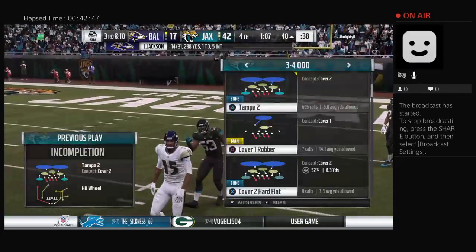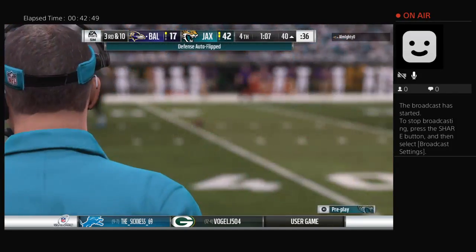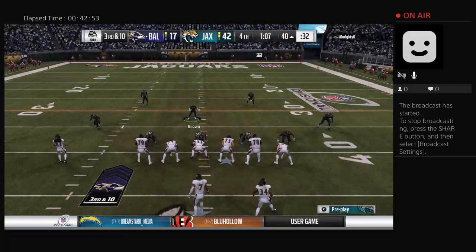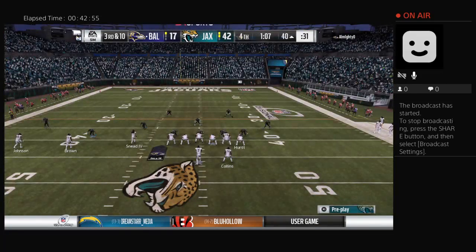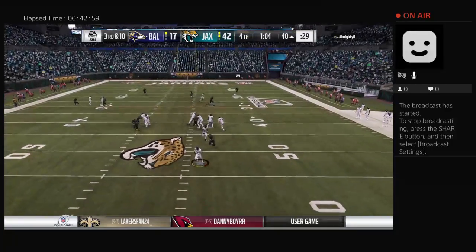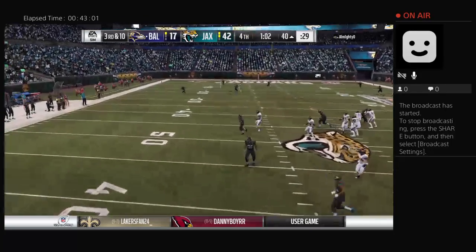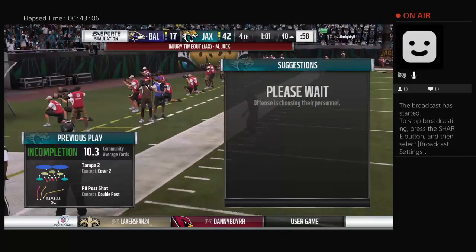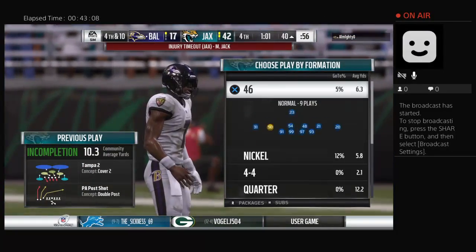Another throw on 2nd down, and this one incomplete as well. And incomplete here, so a little razzle-dazzle on that one, but they couldn't hook up, and it's 3rd down. Here's a play fake as they set up to throw. And he'll just toss it away. So he throws it away, and that brings up 4th down.